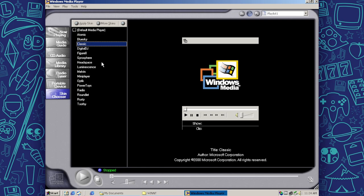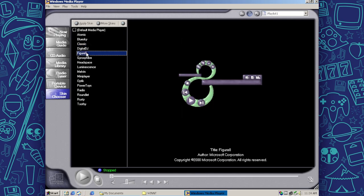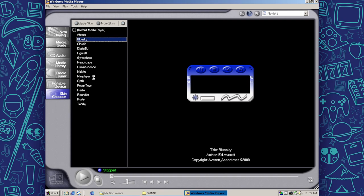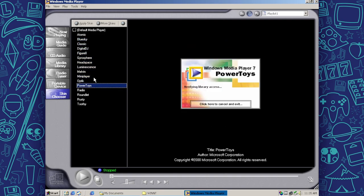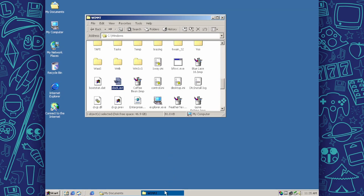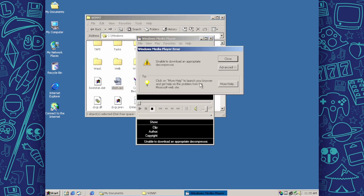But I mean, this is authentic to me. This is what would have been available as well. This to me is indicative of the time that this was released. So I don't know why they would try and hide that, but whatever. Doesn't matter. Windows Media Player works. Seems to work fine with this random AVI file.